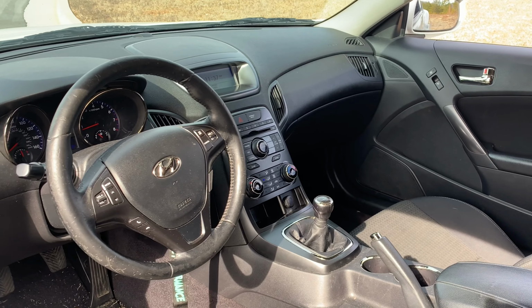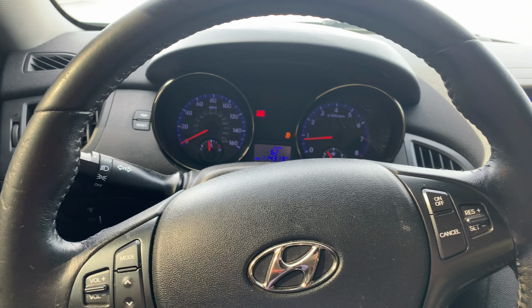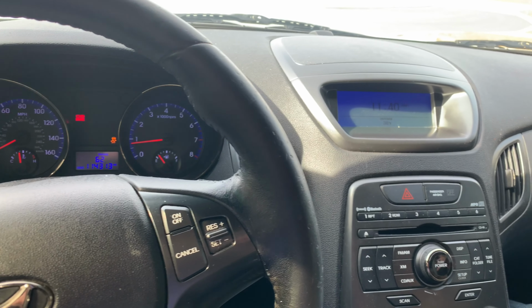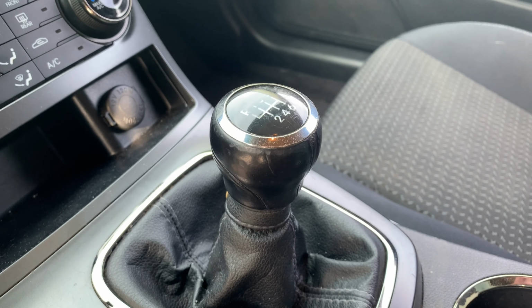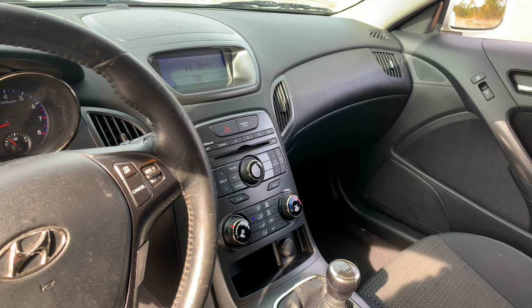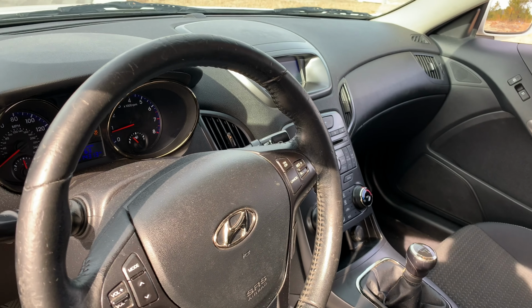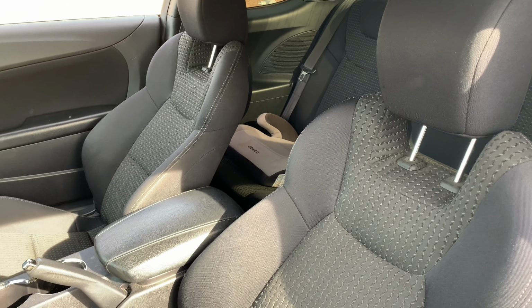The interior on this car is all plastic, but it seems fairly nice. You can check it out. It's not a bad interior at all. The shifter feels real good. It's not as updated and nice and new as some of the newer stuff is, but overall, it's not a bad looking interior at all. The seats are real comfortable, and seem to be pretty nice for what it is.